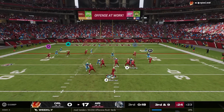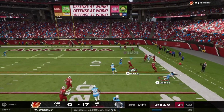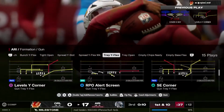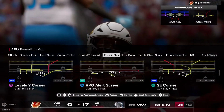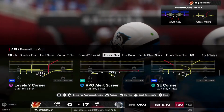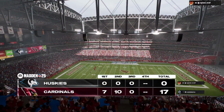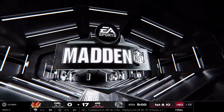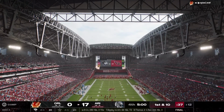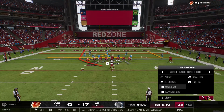Murray from the gun on third down. He'll try and get there on the ground. Give him 11 on the scramble and give them a new set of downs. Down at the 12. It's first and 10.